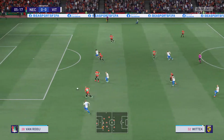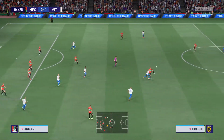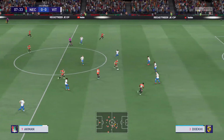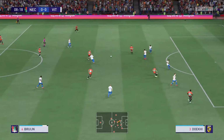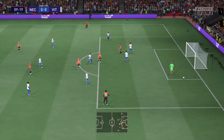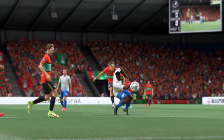Making excellent progress with the ball at his feet. And taking it away. Brown. Schöner. Oh, just wide of the mark. Goal kick. Well, that never looked like troubling the keeper, did it? But it was worth an effort. A good strike from him.